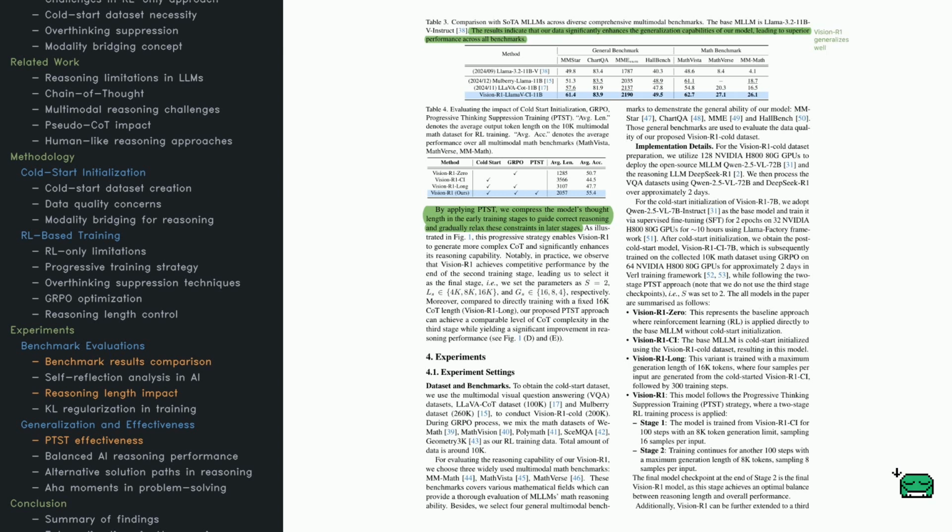Vision-R1 again shows strong performance, demonstrating that its reasoning skills aren't limited to any single domain. If you're curious why Vision-R1 is good at striking that balance between depth and accuracy, check out Table 4. It breaks down the impact of different training methods, things like cold start initialization, GRPO, and PTST, on the final performance. One metric is the average token length.